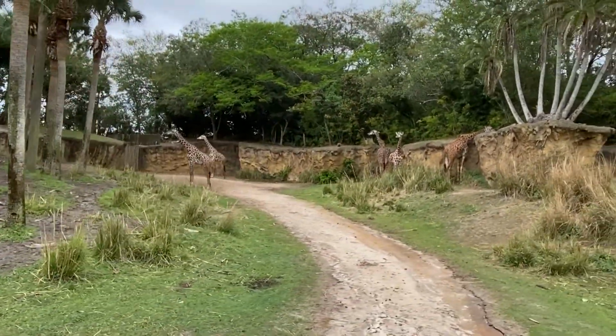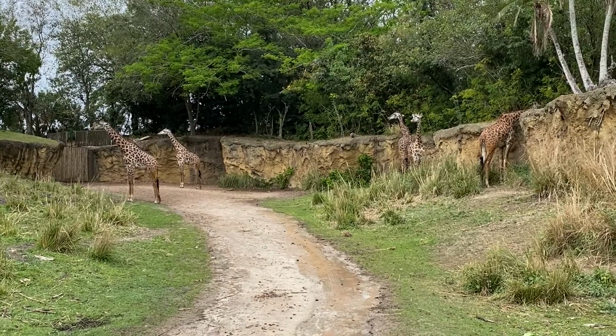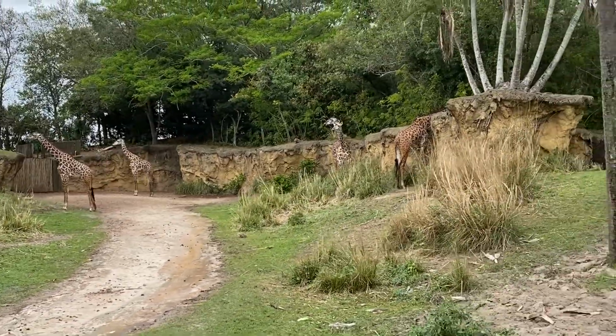These are Maasai giraffes, we can tell because of the pattern on their skin. It's more of a rickety pattern in comparison to the other giraffe species. Now they spend the majority of their days eating, only about 30 minutes resting. Since they eat so much, they do have a purplish-blue tongue, and that's just to protect it from the sun.